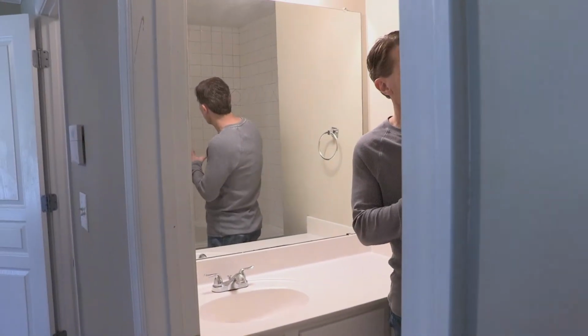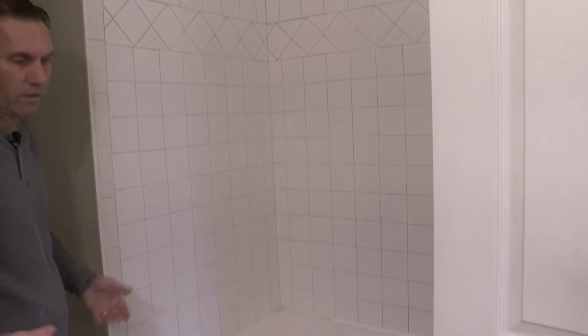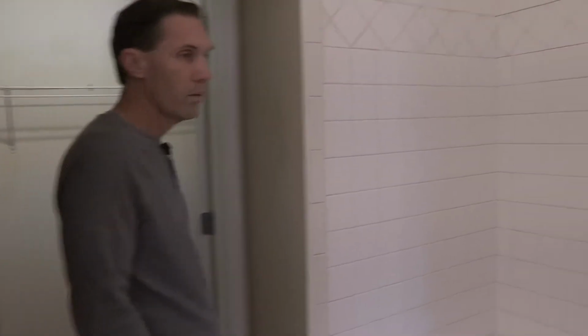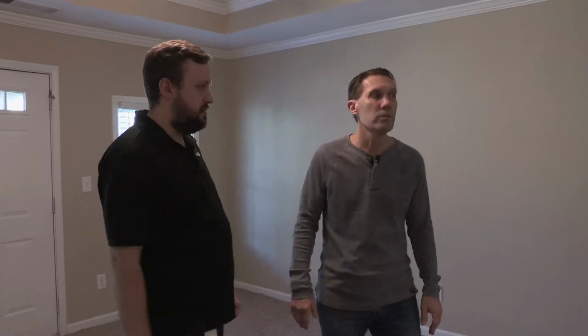And then we've also got this 1980s style tile, even though this house was not built in the 1980s. It's not horrible, but it's not good either. And putting in some more natural stone, I think we're going to try to do, right? Yeah, and part of the budget that we talked about downstairs, cabinets, I think we've got 15 for the kitchen and maybe 10 more for the bathrooms.